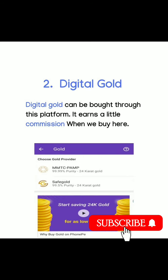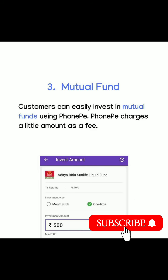Number 2. Digital gold. Digital gold can be bought through this platform. It earns a little commission when we buy here. Number 3. Mutual fund. Customers can easily invest in mutual funds using PhonePe. PhonePe charges a little amount as a fee.